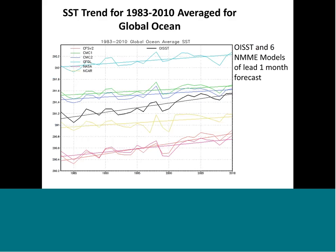I give you these results of SST trend for the average over the global ocean. The black line is the observation of SST from OISST data. And you can see the climate change is not a straight line. So we can just estimate the climate change as a straight line representative of the global warming. Of course, this estimate is related to the beginning of the year and the end of the year.